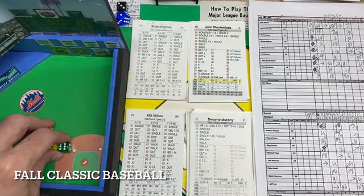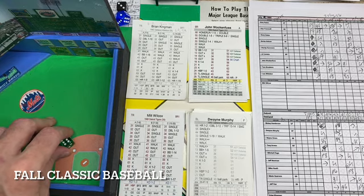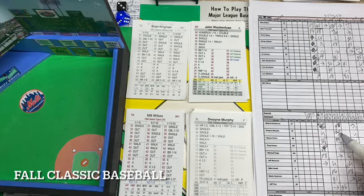And 2 outs, runner on third, 1 in so far. It's 6-3 the ball game. And here's Dwayne Murphy. He's a left-handed hitter. Dwayne Murphy today struck out, walked, reached second on an error by the pitcher, and then stole third, and then singled. So he's 1 for 2.